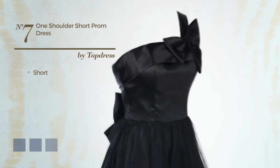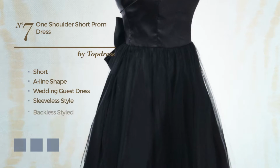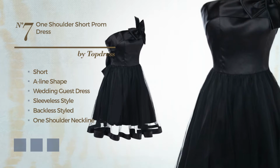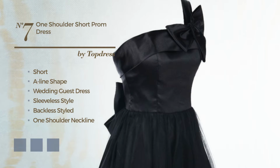Number 7, short A-line wedding guest dress. Featuring sleeveless style, backless styled, one shoulder neckline, with a floral pattern, crafted from satin, adorned with ruffles. Available in 13 color variations, for instance, black ink, chocolate and red ochre.